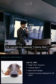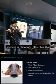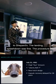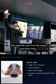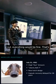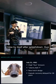He named his capsule Liberty Bell 7. The flight itself is essentially identical to Shepard's. The landing, splashdown was fine. The procedure was that the helicopter would come pick up the capsule, put it on the ship, and then they would blow the hatch, and the astronaut would climb out, and everything would be fine. That's not what happened. The hatch effectively blew by itself after splashdown.